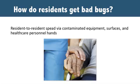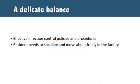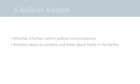Similarly, residents can spread bad bugs in the same way to each other if they fail to wash their hands after they become contaminated. When a resident is found to be colonized or infected with a bad bug, a delicate balance is required to preserve the resident's quality of life while protecting other residents from getting a bad bug. Let's check back at Sunnyside to see how they manage this delicate balance.